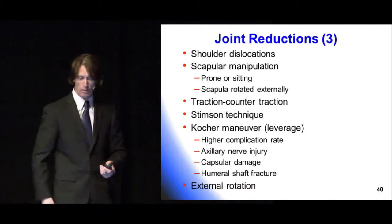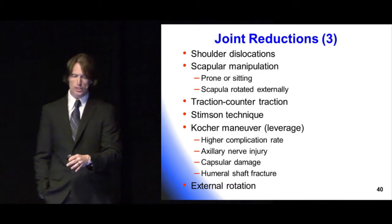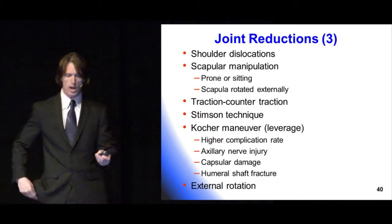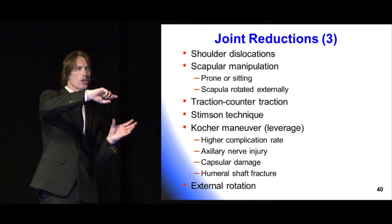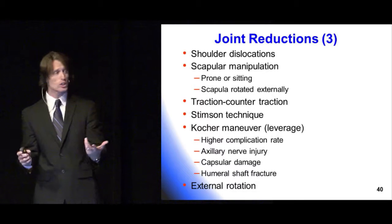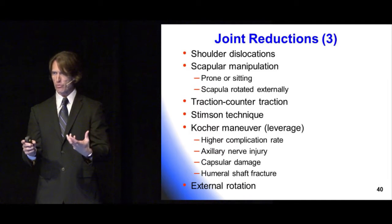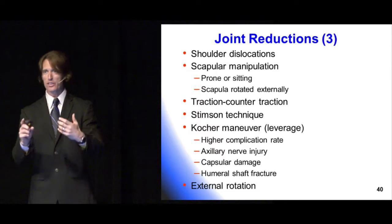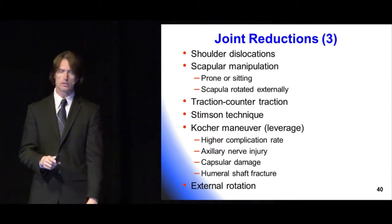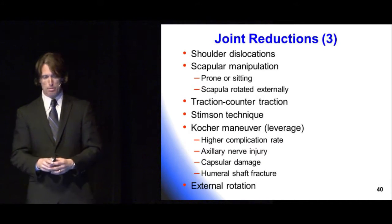Those work really well. All right, now shoulders are very testable. Lots of different things we can do. Scapular manipulation works really well, but you always have to rotate the scapula externally to reaccommodate the humeral head and the glenoid fossa and bring it back. I used to do this all the time. I've gone away from it because I never really could tell, because there wasn't a great articulation. I didn't know for sure if they were back in. And if you sedated them, you say, hey, are you back in? They didn't care anymore. You didn't know. And so it was a little challenging, and I found a couple things that are better.